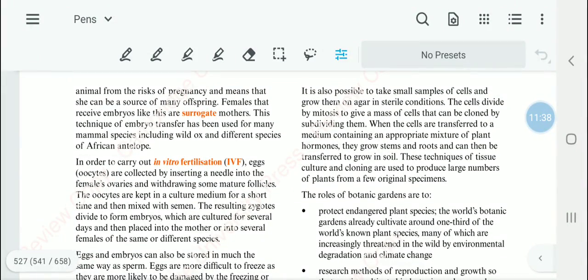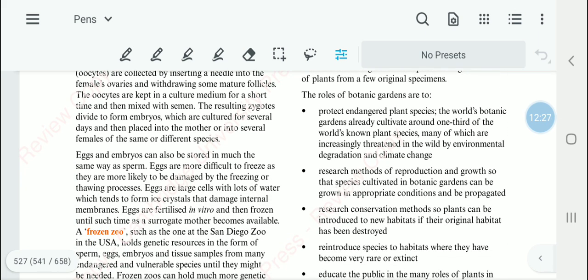Then we can actually take small samples of cells and grow them on agar in sterile conditions. They will divide by mitosis, and we can clone these by subdividing them, and then they will be transferred to a medium containing an appropriate mixture of plant hormones that will result in these plants growing stems and roots and can be transferred onto soil. These tissue culture and cloning methods are used to produce large numbers of plants from a few or even one original specimen. So there are many different roles played by a botanical garden.